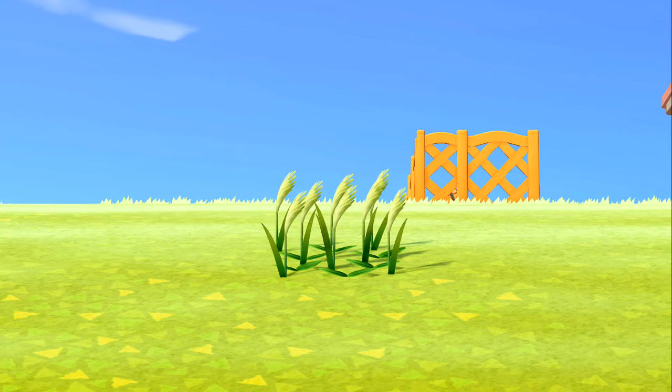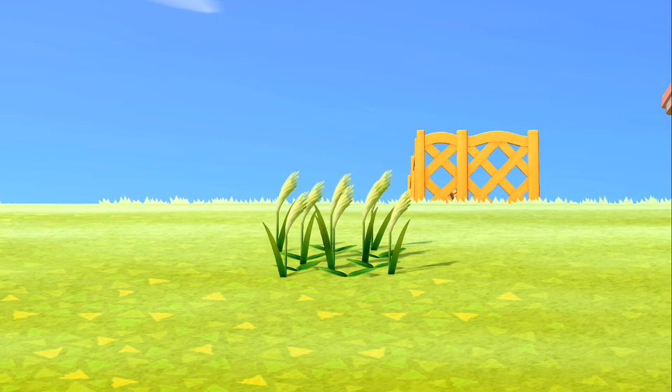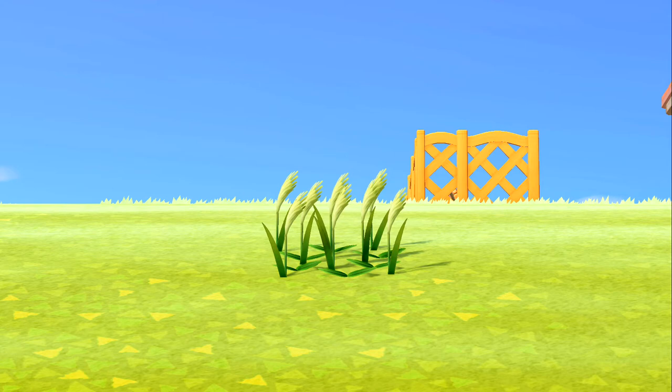Alright. This weed, looking like wheat. This is a wheat weed. Let's see, 1, 2, 3, 4, 5, 6, 7, 8. Looks like it's got 8 wheats. It's got 1, 2, 3, 4, 5, 6 pairs of leaves.